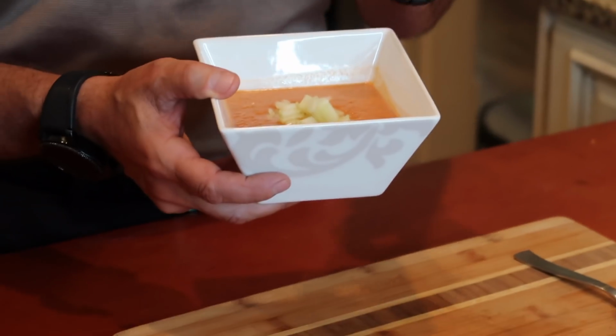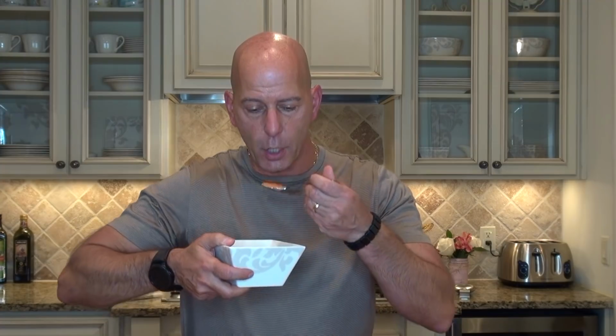Sometimes I don't even eat it with a spoon. I'll just pour it in a mug and just drink it out of a mug like that. But I'm gonna have it with a spoon today. So I'm gonna try this out because I am the official taste tester of gazpacho. Honey, you nailed it, and I didn't have to taste it first. So this is really good. You did a great job.